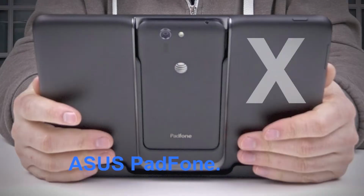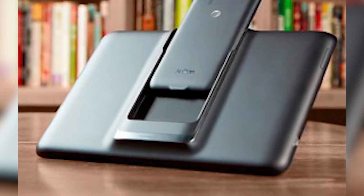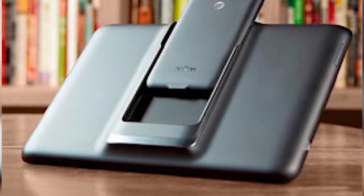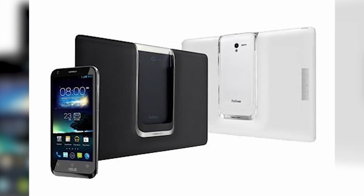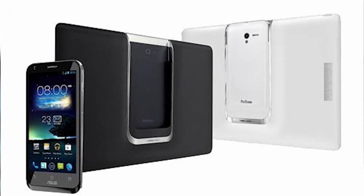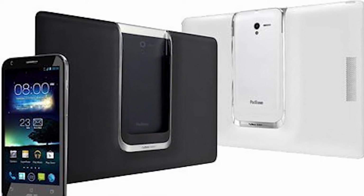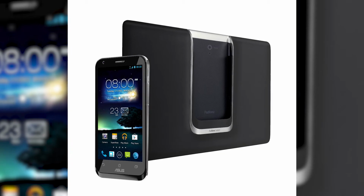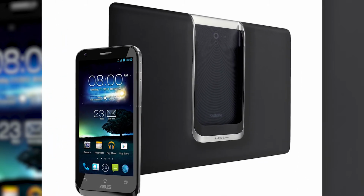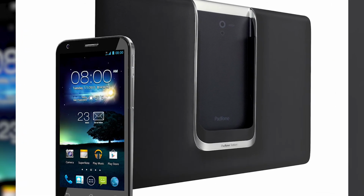Number 5. Asus Padfone. The Padfone range includes a conventional smartphone and a tablet docking station, not to be confused with Asus's tablet-sized phones, the FonePads. The Padfone 2 was released in 2012, followed by the Padfone Infinity, then the Padfone X, for the US, and the Padfone S, for ROW. Some variants also came with keyboard docks and mini versions. The Asus Padfone had a 4.3-inch 540p AMOLED display.